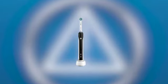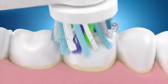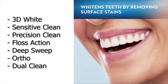The Oral-B Pro 1000 Electric Rechargeable Toothbrush is our 5th preferred electric toothbrush that removes plaque and prevents gingivitis. It comes with 5 different replaceable toothbrush heads that help your teeth to clean in cross-action, 3D white, sensitive clean, precision clean, floss action, deep sweep, ortho, and dual clean.